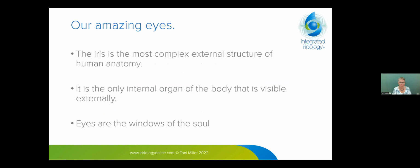Now, first of all, I want to talk to you about how amazing our eyes really are. If you think about it, the eye is the most complex external structure of human anatomy, and it is the only internal organ that is visible externally. Providing a person opens their eyelids, you can see this wonderful structure. And if you've been studying iridology at all, you will have already seen some reasons why people refer to eyes as the windows of the soul.